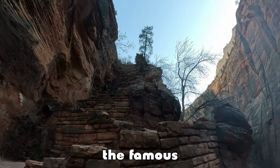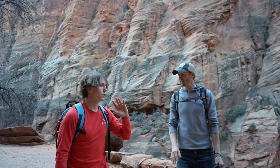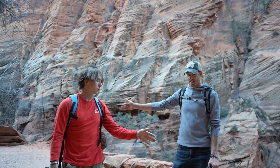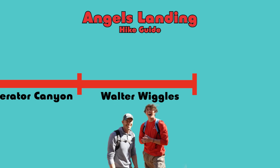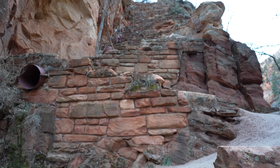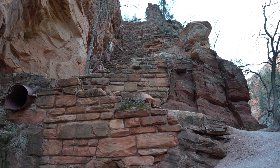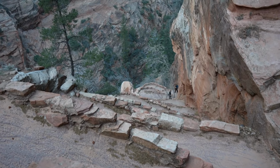So this is the famous Walter Wiggles, right? There's some really awesome pictures of this from the top of the canyon over there. This is Angel's Landing, the third major part. So just to recap, we went through Switchbacks, Refrigerator Canyon, and now we're at Walter Wiggles. Walter was the first superintendent of the park, so he's kind of in charge of this part of the trail. You can see how much rock it took for them to create this. There's no way to get up out of Refrigerator Canyon unless you create some kind of crazy engineering staircase, and that's what he did here, right? Which are the steepest, most heinous part of the park.